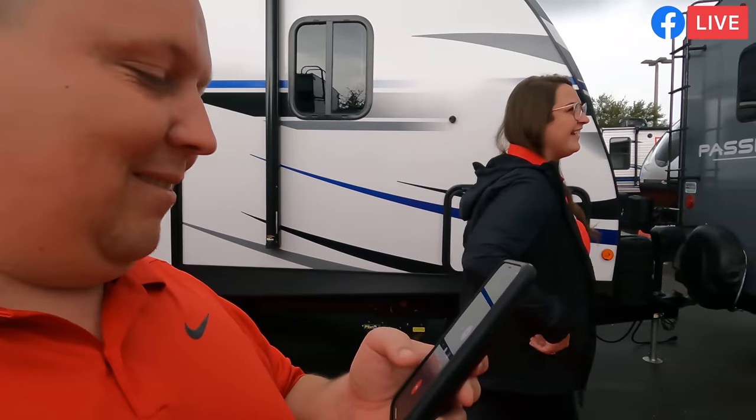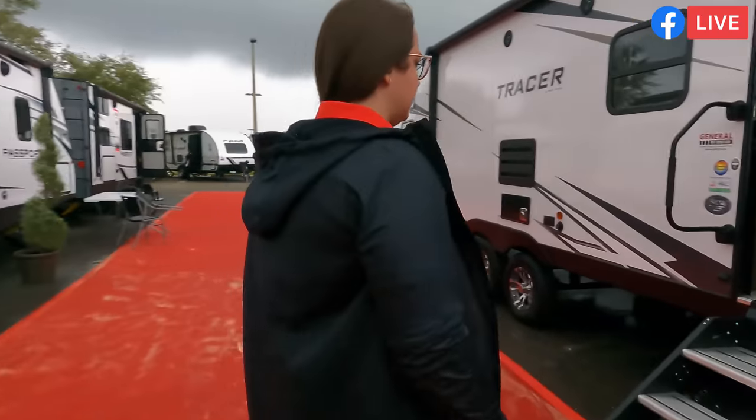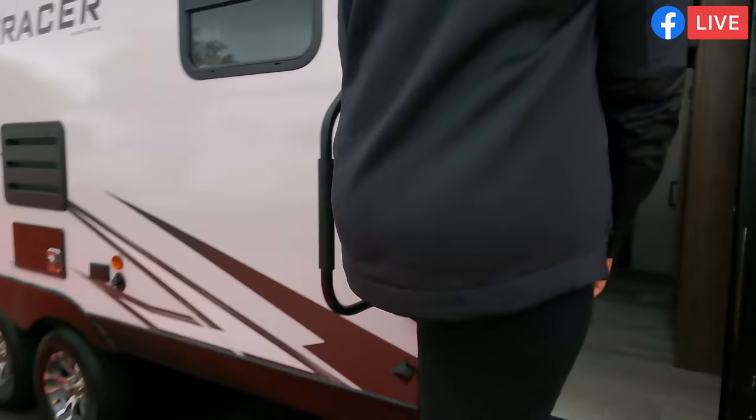All right, bye. Cool, and then we got a Primetime Tracer. I'm a huge fan of Primetime. Same. A little cozier with the darker colors in here. I think it looks richer with darker colors, honestly. Private master here, walk around on each side. I mean, look at this. It's $38,000 discounted to $31,999. It's impressive. This has the bunk room door. I love the bunk room door.